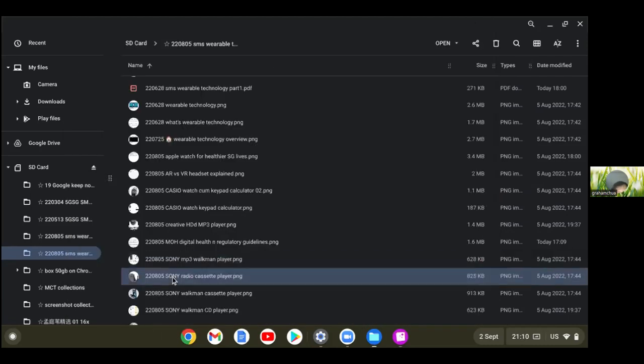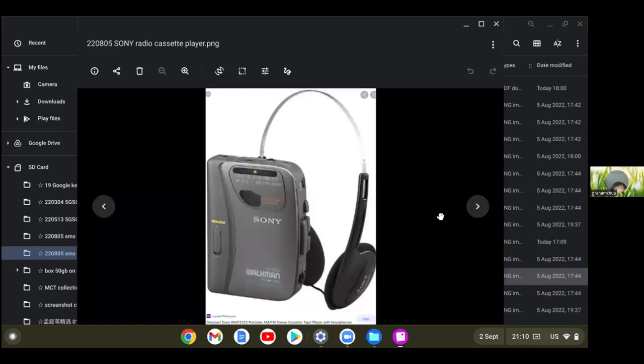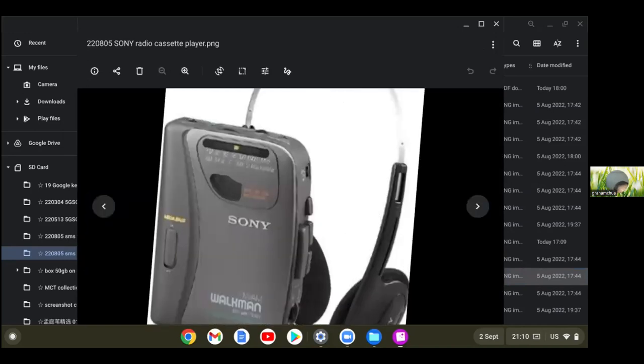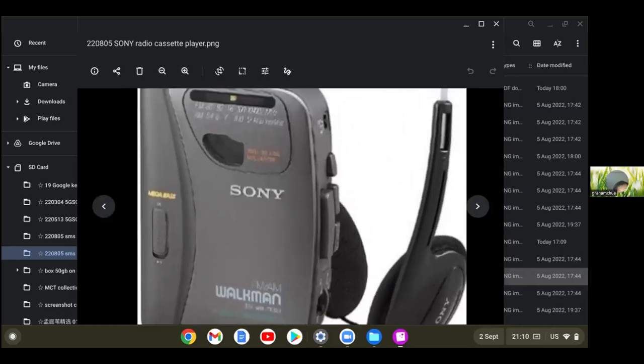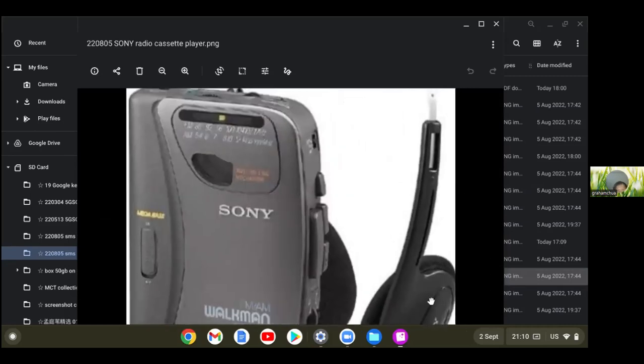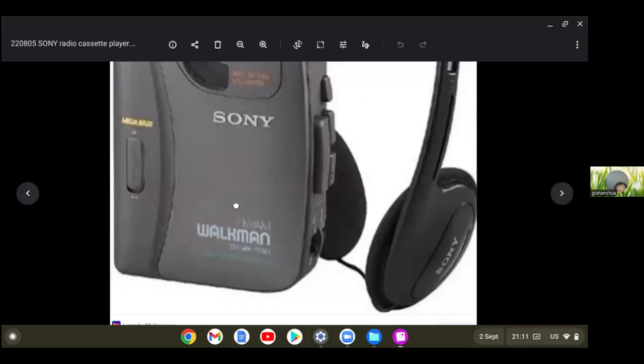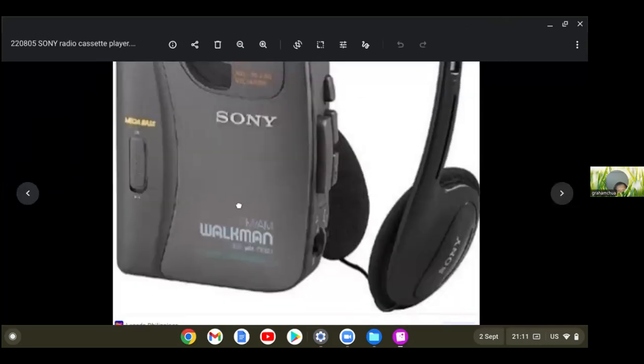Okay. This is a radio cassette player. How many people can still remember the cassette tape? This is a low-end Sony cassette player Walkman. The cassette tape is inside there. And subsequently, they also incorporated a radio feature. So if you look at this and compare with today, we have the handphone and so on. Nobody is interested to carry such a thing.